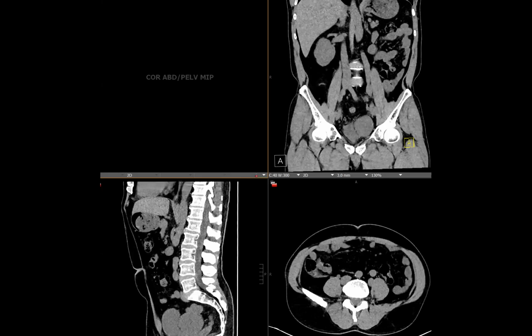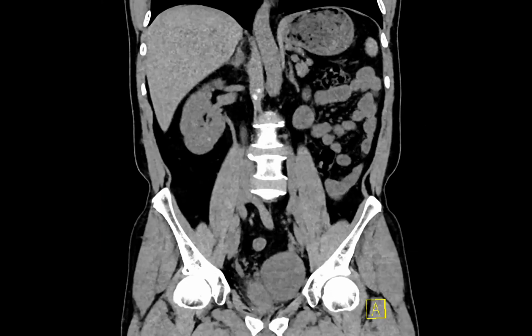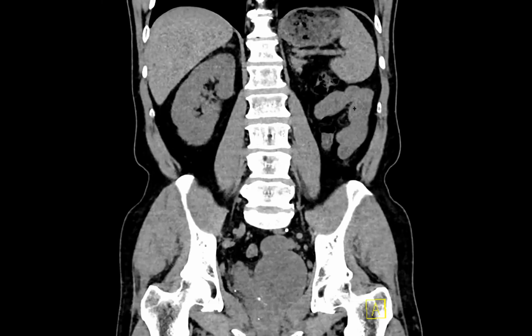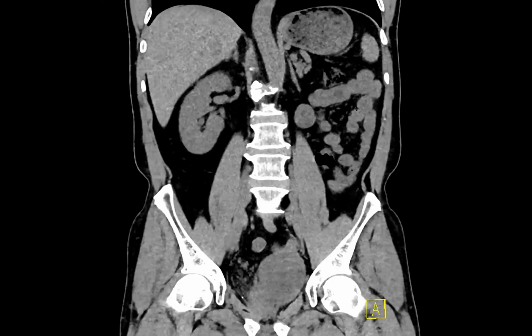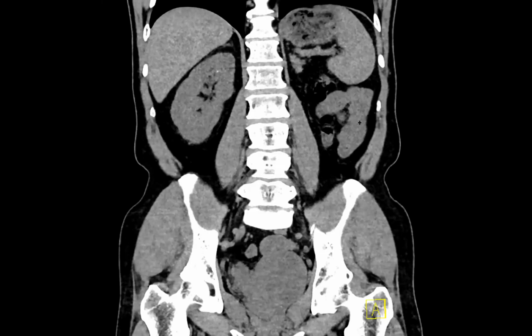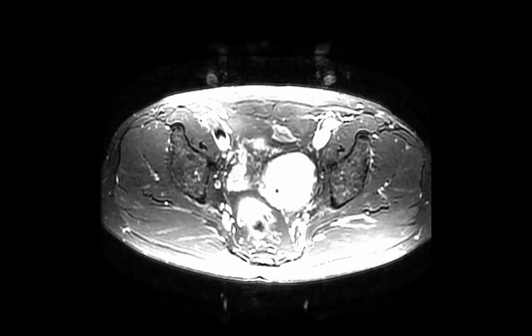Okay. Here's my other case. So tell me about this patient. One of the kidneys is gone on the left. Okay. What else? A cyst. Is that a seminal vesicle cyst? Yes. Zinner syndrome. Yes, that's right. So here is the T2.